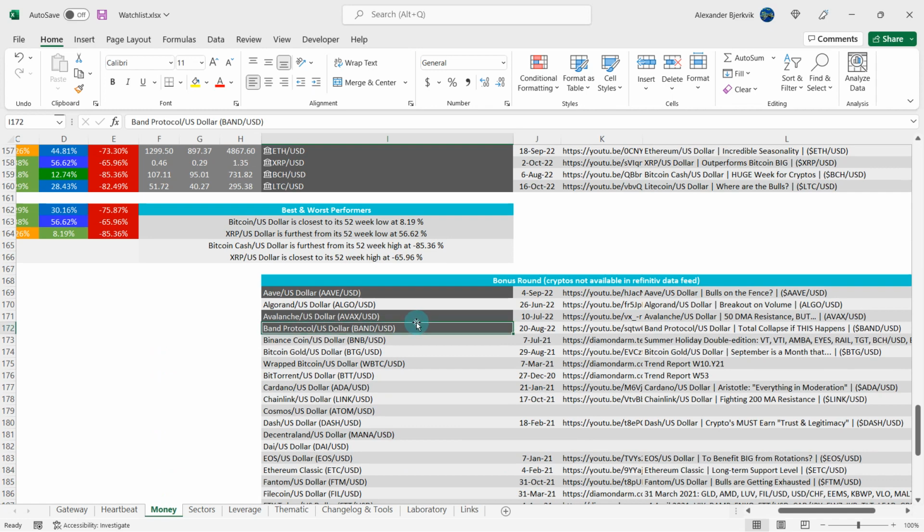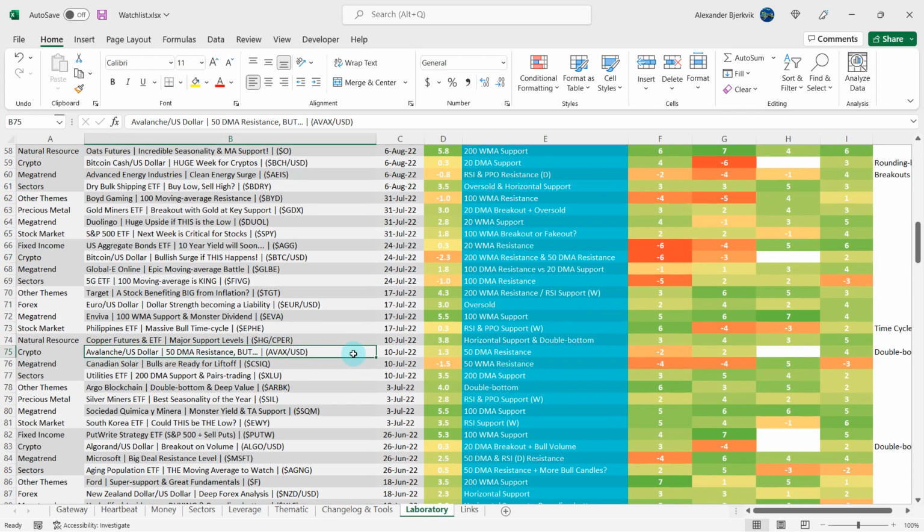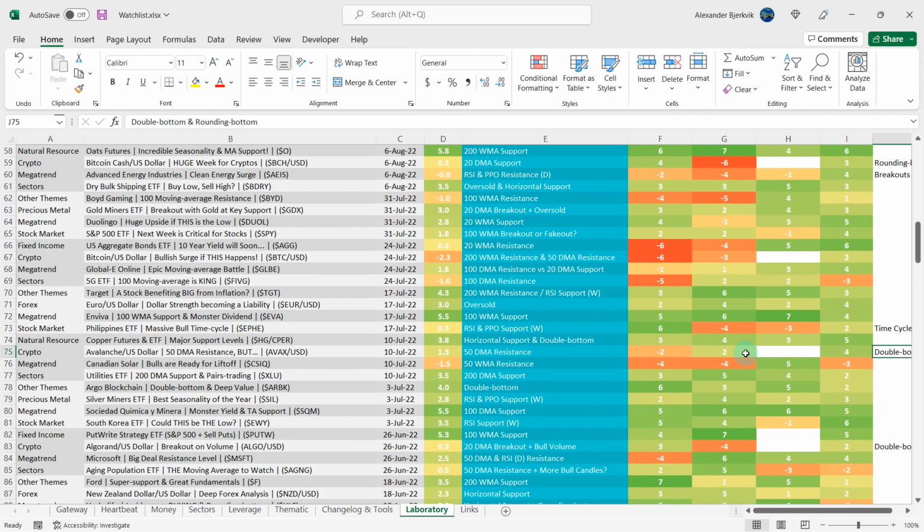Next on the list is from the 10th of July, and that is Avalanche / the US dollar. 10th of July is here. 50 daily moving average resistance, but there was a but. 1.3 to the bulls. We were at resistance, but we did have a good score. Well, the best number was from relative performance with a 4 to the bulls. We had a double bottom and a rounding bottom.